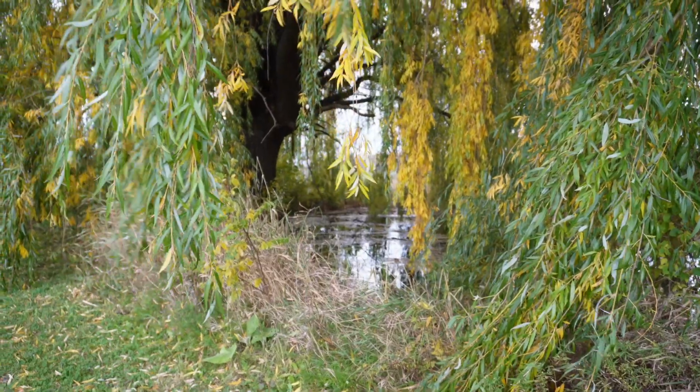As we're looking at this water here, just to give you some perspective, in most years during the late summer and fall, we're able to walk down into here a bit, and a lot of these trunks, the bases of the trees, are usually not in the water. So just to show you exactly how much water we've gotten this year.